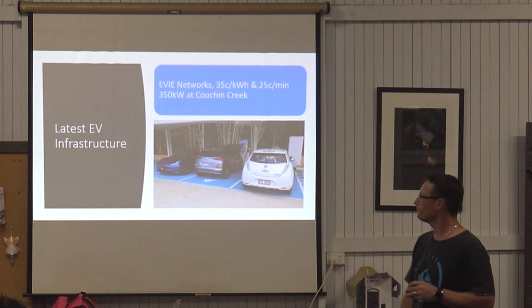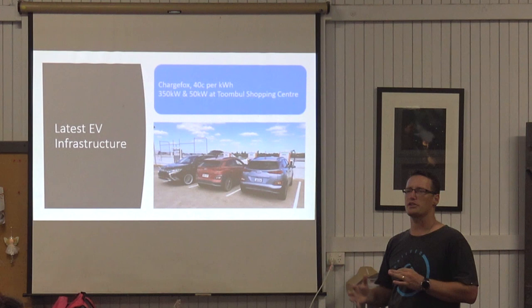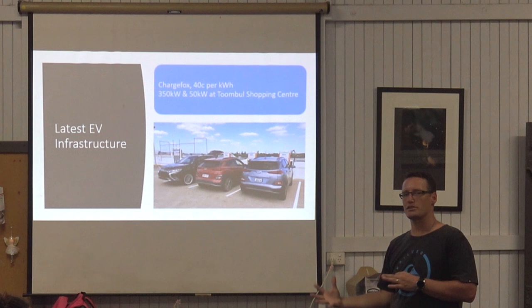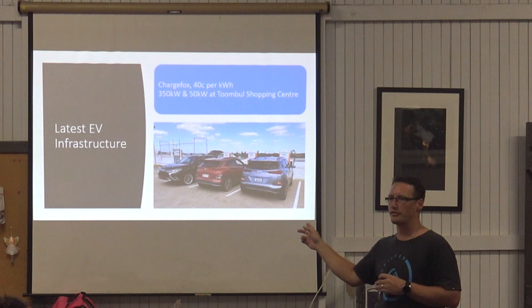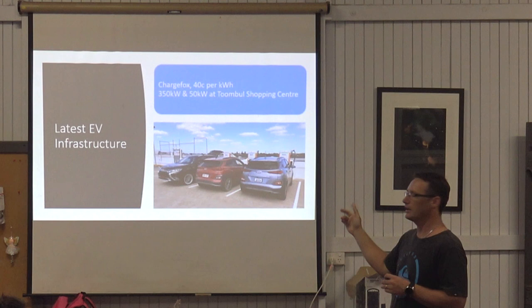We have this at Tur bull, just down the road here. So it's the ChargeFox. So the specific ChargeFox chargers, the two 350s and the 50 kilowatt up on the roof. Different to the Queensland Electric Superhighway, where they are also ChargeFox, but really only for payment purposes, if that makes sense. So these are the actual ChargeFox 350 kilowatts, and they're 40 cents a kilowatt hour. So if you're traveling to the coast and back or whatever, they're probably a good option if you want a really fast charge.